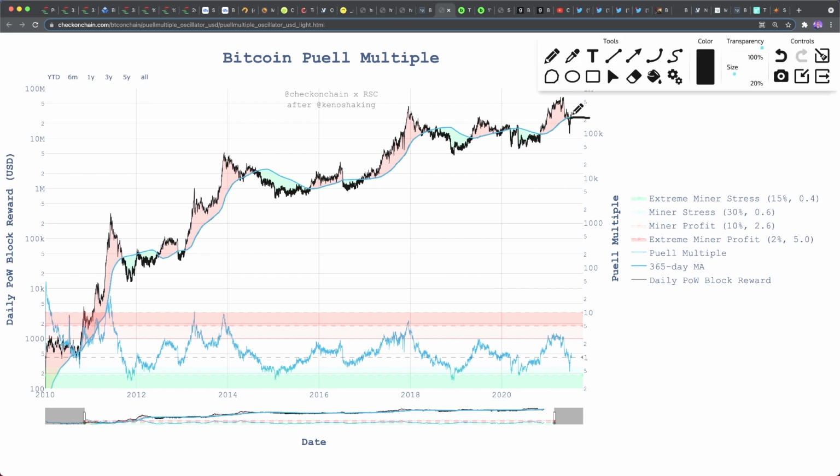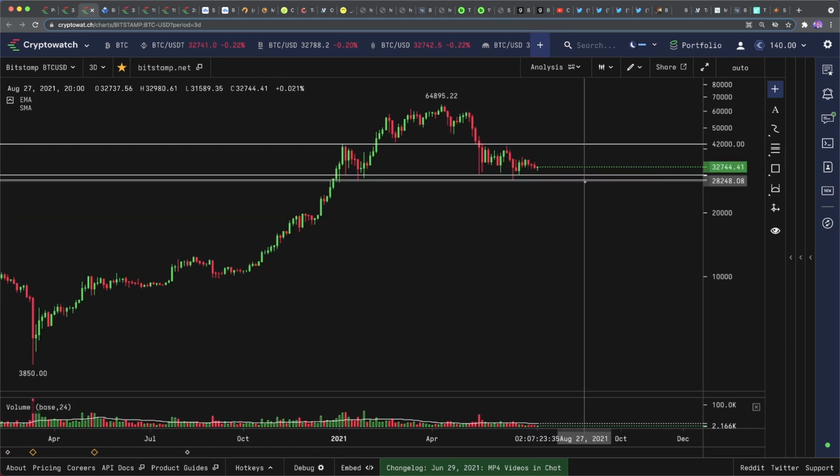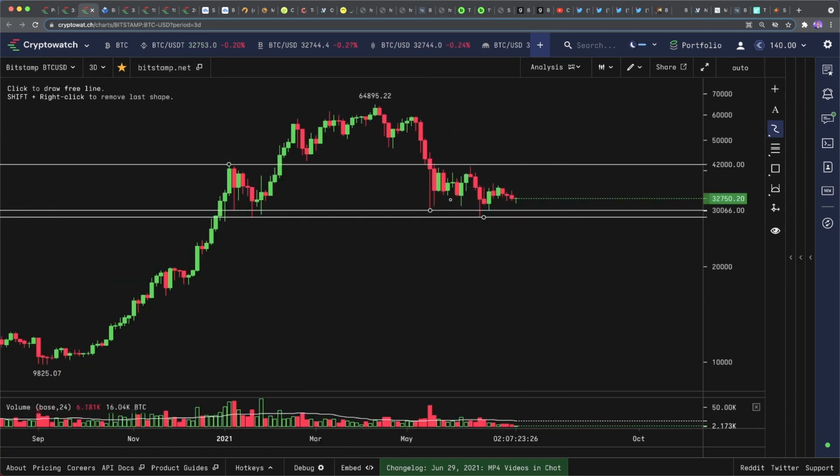Theoretically, if the price goes down, we could put miners in extreme stress for a while before coming back up. That's not out of the question. We could also theoretically recover from here and punch back up into profitable territory, right? It is very much neutral. And that's probably why the price of Bitcoin is so neutral. If we go any lower than this, miners get put into extreme stress, or a stressful position at the very least. And if we go higher than this, the miners can start taking a little bit of profits, right? Those are the forces working with us and against us here.